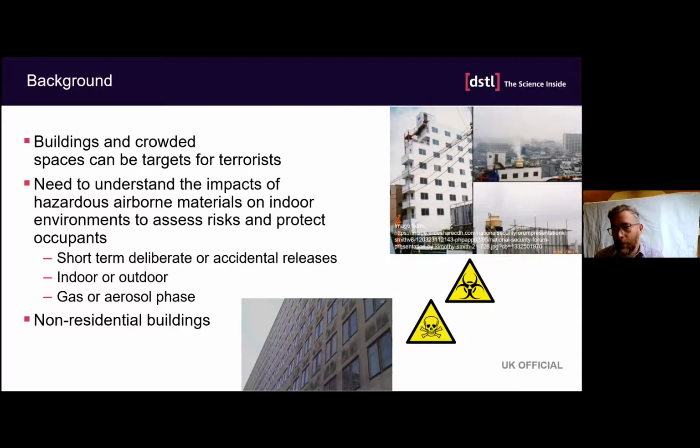We also worry about releases directly inside buildings as well, but this question about the link between outdoors and indoors is something that we try and understand in a slightly different context from the environmental question, which tends to be more about the kind of longer term exposure to perhaps continuous or intermittent sources from outdoors. And we're really interested in exposure to shorter term deliberate or accidental releases.